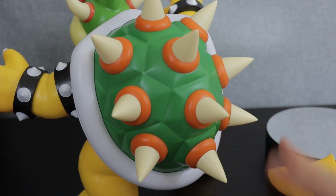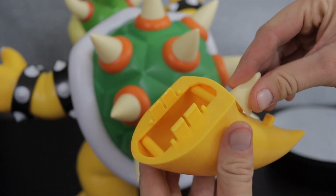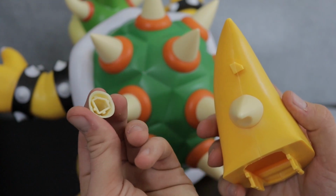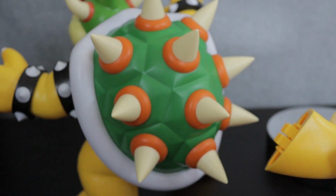And I'll say that looks pretty impressive. But like I said, his tail does have two spikes, of which go here. Just make sure you're lining up the correct shape when you're putting it on. And his tail is complete and it can plug in right beneath his shell.